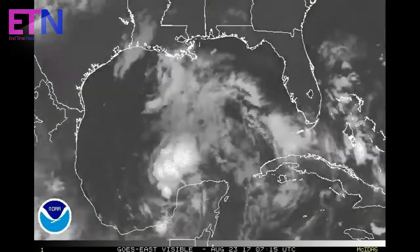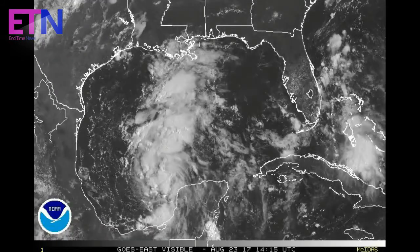August the 23rd, 2017. You're looking at the visible radar image or satellite image from the Gulf of Mexico. This storm Harvey that we've been watching, guys, is now going back into a tropical depression, just as we thought it would. There's some updates, if you're not watching the weather, that I think are critical and you need to pay very close attention to.